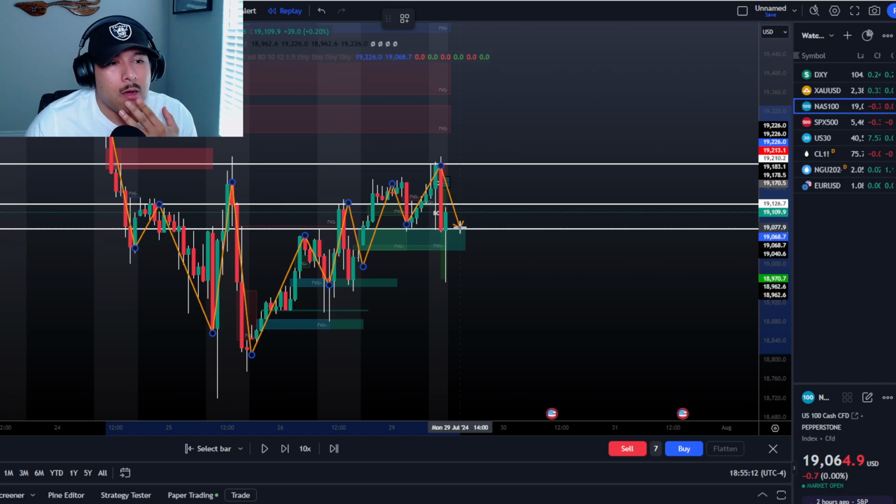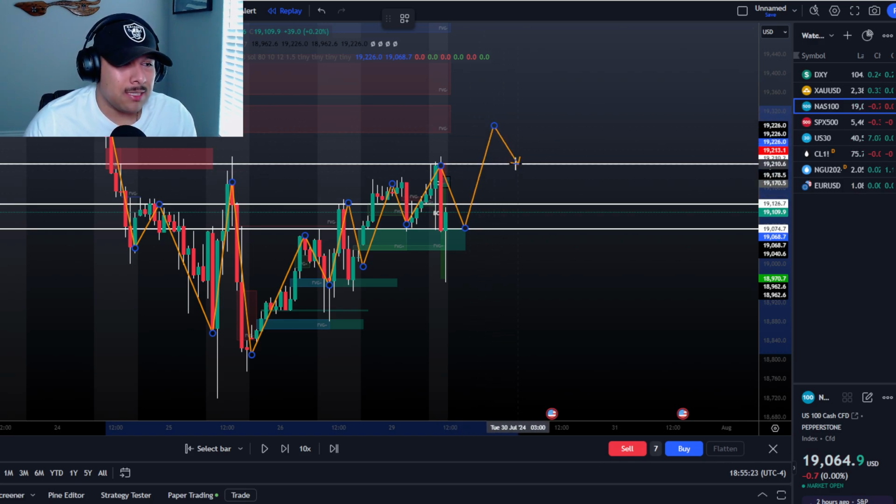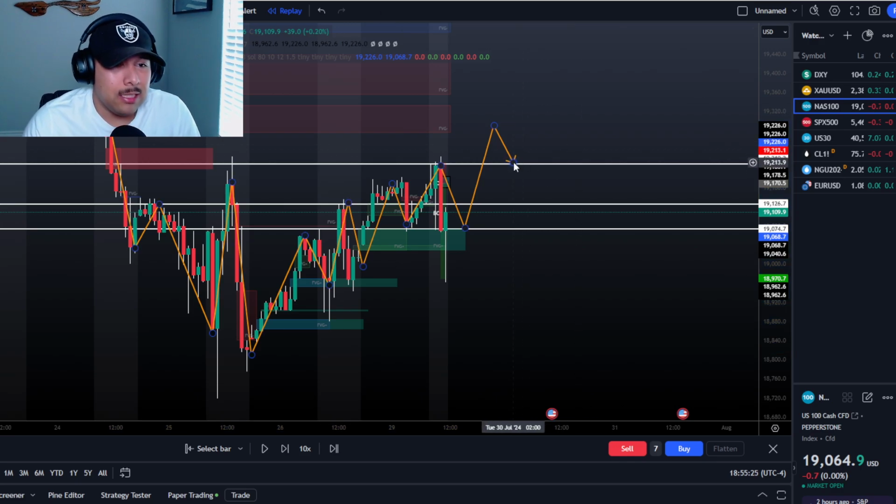I'm going to be trading with buys tomorrow on NAS 100, and then hopefully by tomorrow we get better market structure. As soon as price breaks up here, I'm going to be excited because I'm going to be taking buys either at this level, or this level.